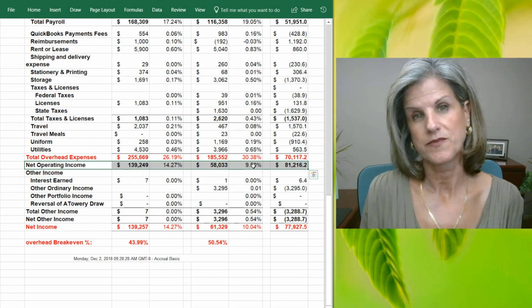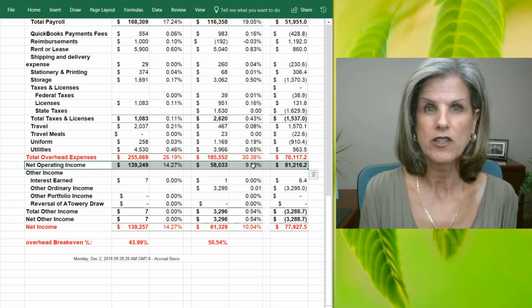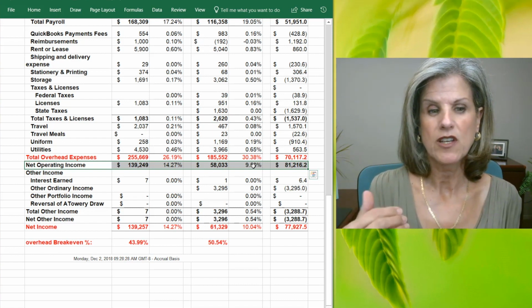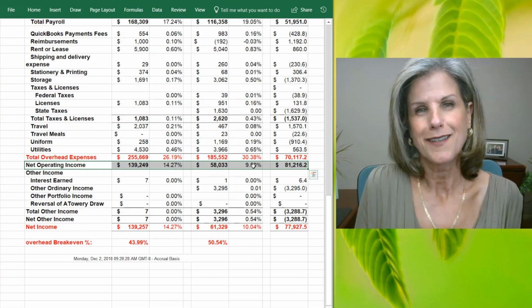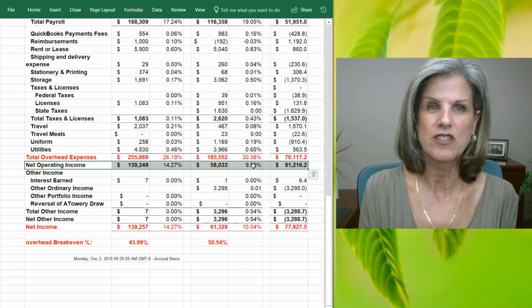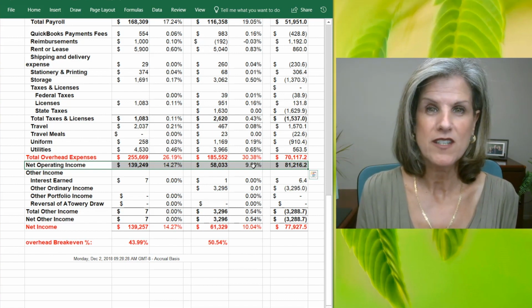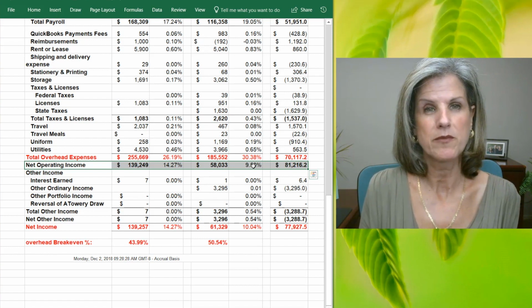before taxes. So that kind of gives you a benchmark of what you want to look at when you're looking at a profit and loss statement, to be able to say, hey, is this efficient or is it not efficient? And where do I maybe want to make some adjustments in order to increase that bottom line?